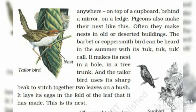Often they make nests in old or deserted buildings. So if you have seen, the pigeons also make their nest in some buildings where people do not stay. So they are deserted and old buildings. Similarly, the barbet or the coppersmith, they make their nest differently. How? In summer you have heard the tuk tuk tuk call. It is their sound. It makes its nest in a hole in a tree trunk. They make a hole in the tree trunk and they live there.